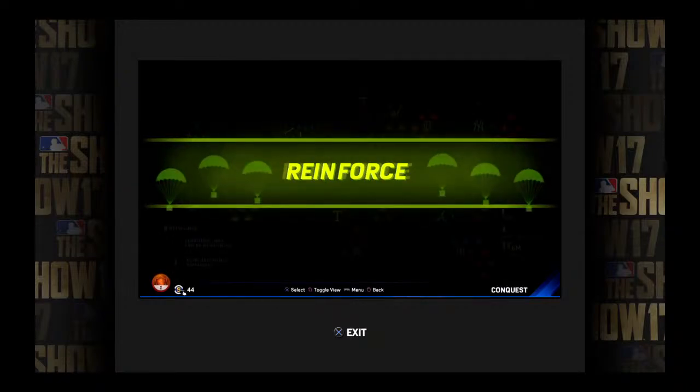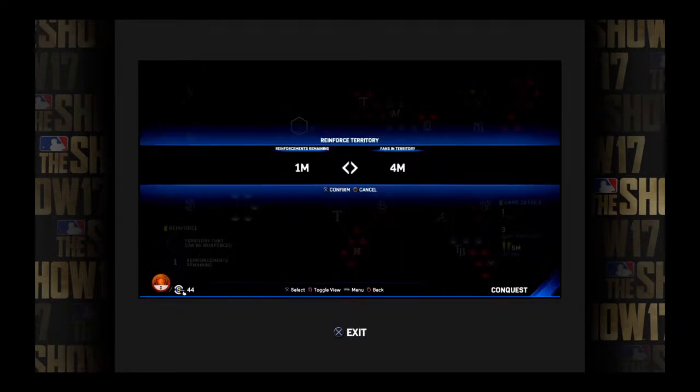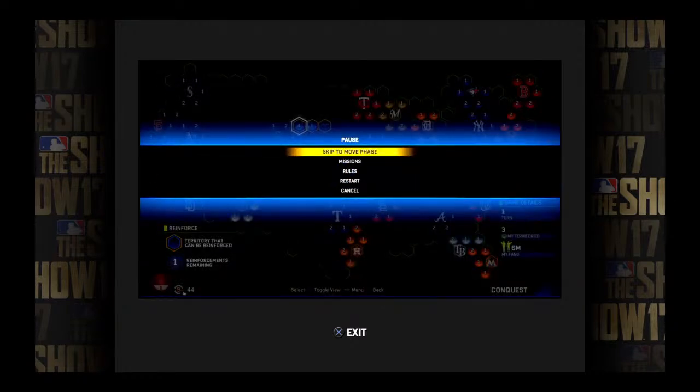During the reinforce phase, press X on any of your territories that you want to reinforce with new fans. Keep in mind the number of your reinforcement fans is determined by the number of fans you recently stole and by the number of territories that you currently own. Just like with other phases, you can press the options button and skip the phase.